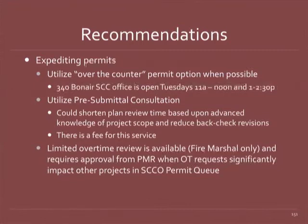Our resources are tapped out. We need your help in prioritizing. I'll then reach out to the groups that are requesting this, and we'll figure out together. And if need be, it will go all the way up to the president and provost's office, depending on what the priority is. But we really are trying to resolve these things at a more local level.